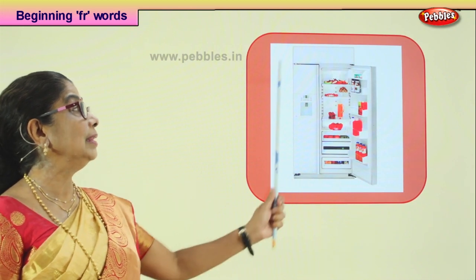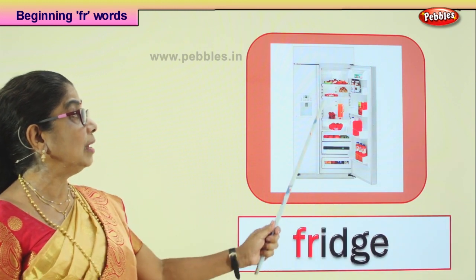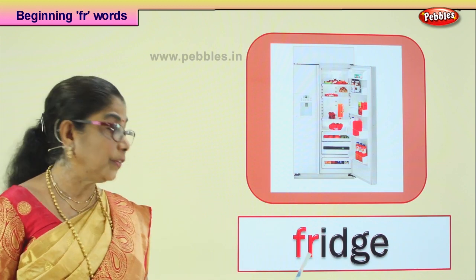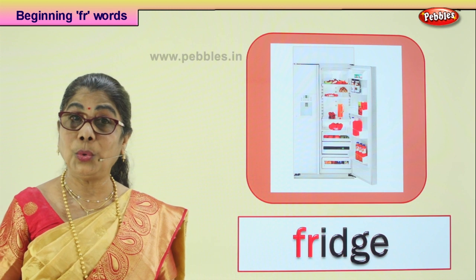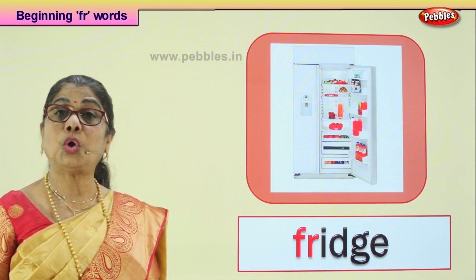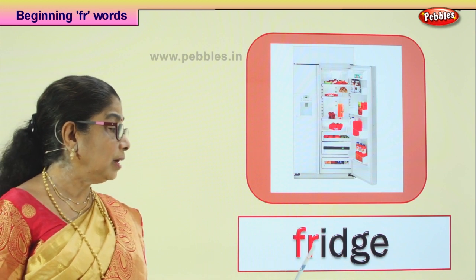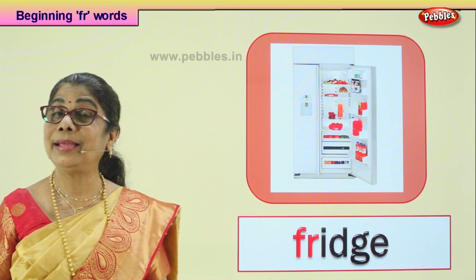Look what we have here. This is your fridge. What is this? Fridge. What do you put inside? You put milk and juices and fresh vegetables and whatnot. Whatever you want to keep fresh, butter and cheese and milk, Mommy puts it into the fridge. Fridge. Why do you want a fridge? To store things, cold things, fruits and vegetables, meat and eggs, and cheese and butter, all are put into the fridge so that you don't need to run to the market, to the shop every time. Please read what this is. Fridge. Good. Let's look at another picture.